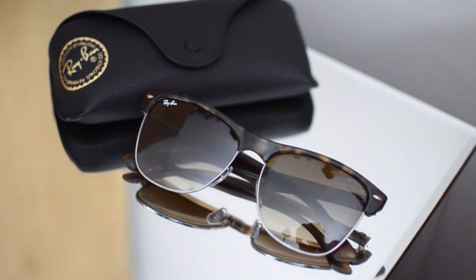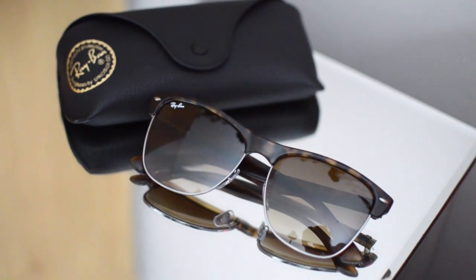Now I have some sunglasses. These are from Sunglasses Shop and they are the Ray-Ban Oversized Clubmasters. I love how they fit my face and they are £117.